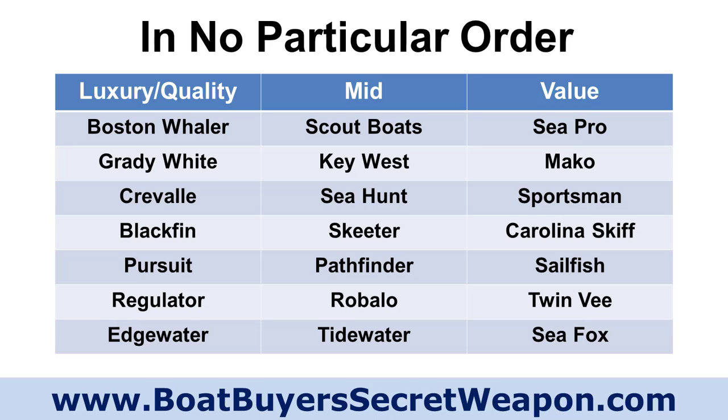So this is in no particular order, the luxury and quality brands: Boston Whaler, Grady-White, they've been in the industry forever. Cobia, Blackfin, Pursuit, Regulator, Edgewater. And again, there are so many different brands, and they are so segmented into specific types of boats. A Cobia is completely different than, let's say, a Pursuit. Some of the Grady-Whites are going to be completely different than the Regulators. So it really depends on the type of boat, but this is just to give you my take on where they fall. In that mid-tier: Scout Boats, Key West, Sea Hunt, Skeeter, Pathfinder, Robalo, Tidewater.